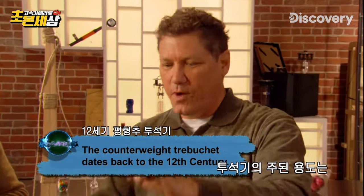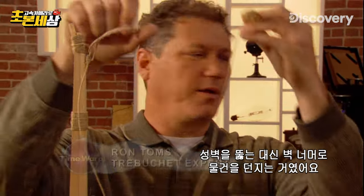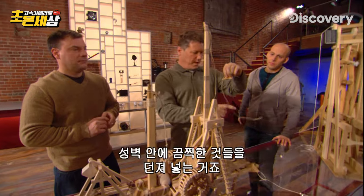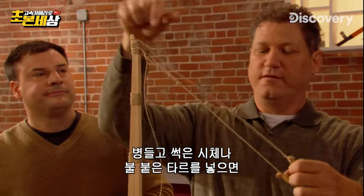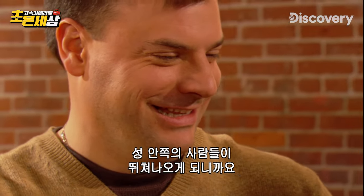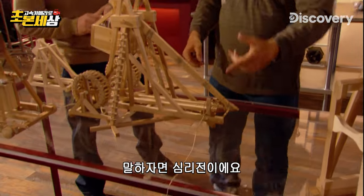Wow. And what trebuchets were used mostly for was lobbing things over the castle wall as opposed to trying to puncture the castle wall. Because if you put enough nasty stuff inside the castle wall, like a lot of diseased and rotting corpses, flaming pots of tar, the people inside, they'd rather be outside the castle than in. In fact, it was kind of psychological warfare.